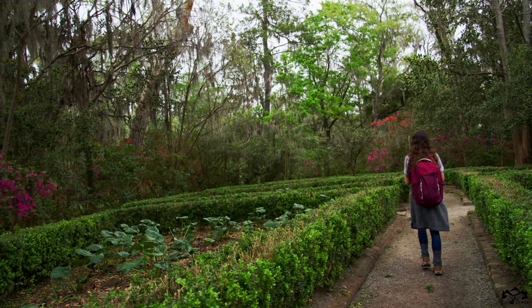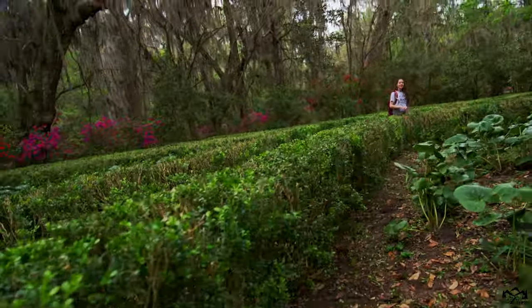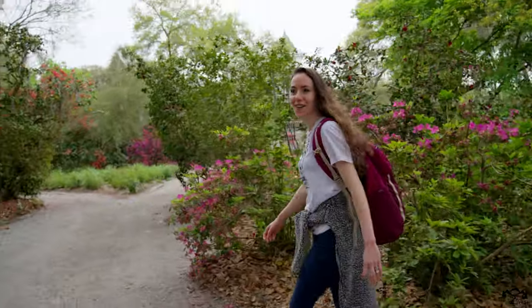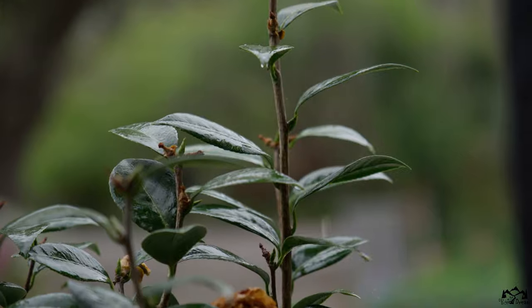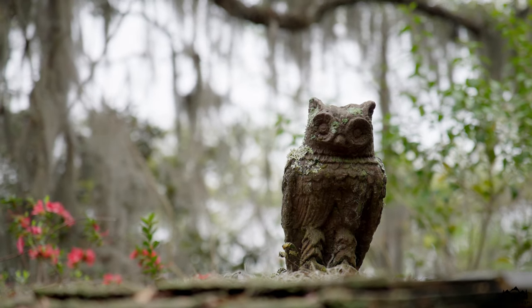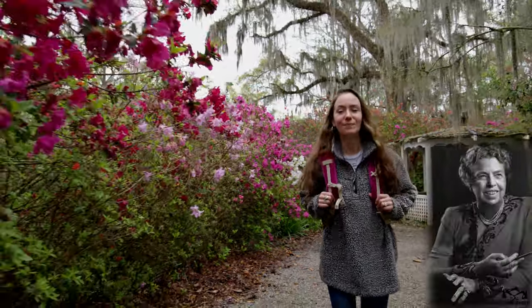This entrance leads to Flowerdale, the nucleus of Magnolia Plantation's first garden, designed in the 1680s. It's like a maze. Look at that cute, adorable little gazebo. That'd be another cute wedding place. Apparently, I want to get married again, talking about all these wedding locations, but to my husband again. Another neat fact about this gardens and plantation is that two famous people who have been here were Henry Ford and Eleanor Roosevelt. And of course me.